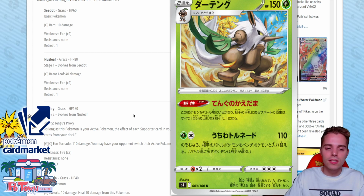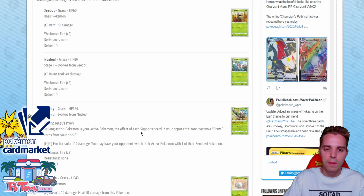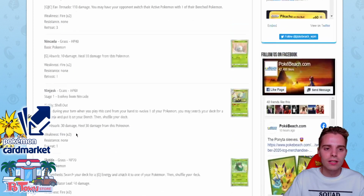But this is very interesting. This is the first time we've seen an ability like this, and this could actually slow the opponent down. They cannot play Research. If they want to play Research, they only draw 3 cards. If they want to play Marnie to disrupt your hand, it doesn't work, they draw 3 cards. If they use Boss's Orders, nope, it's not working, they draw 3 cards. Very interesting, Shiftry, and I wonder if people will try to make a busted Shiftry list.